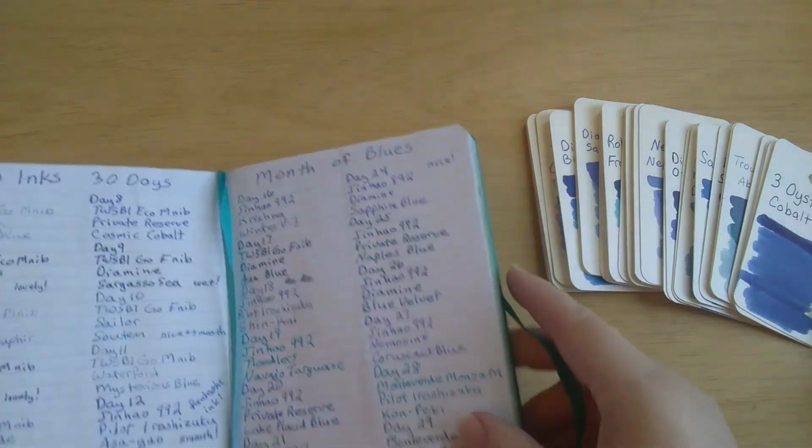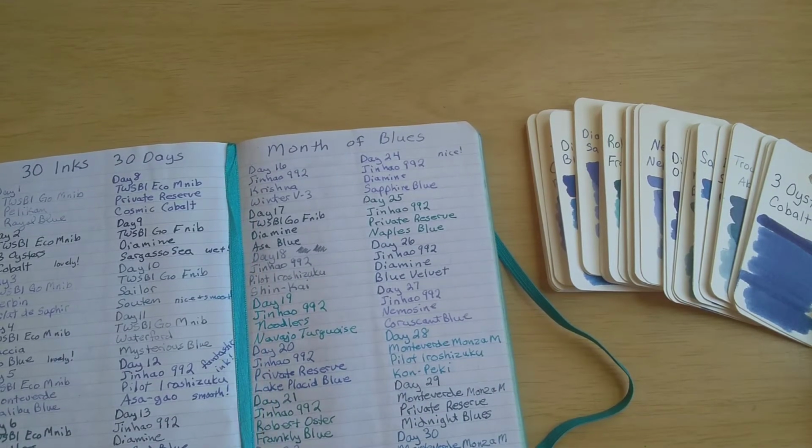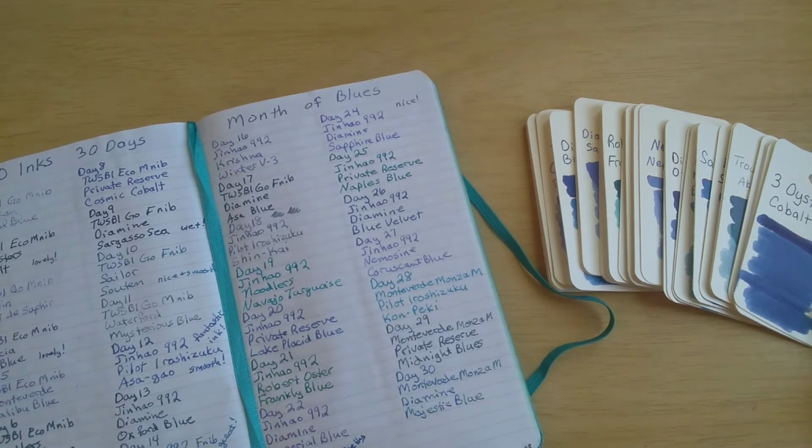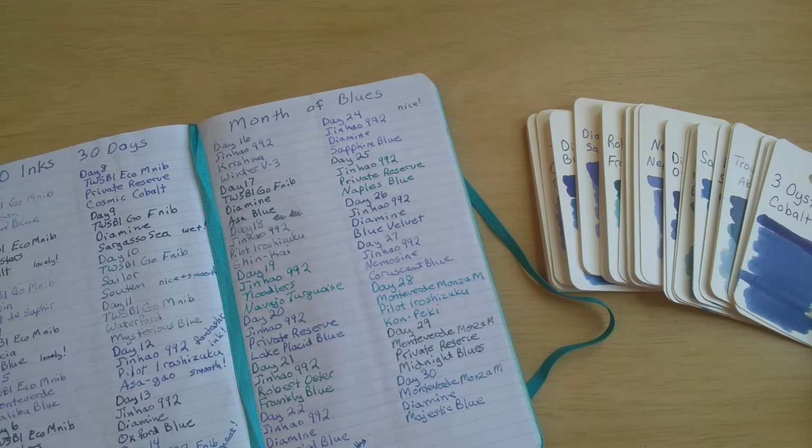I love them. But the problem with this notebook was the paper is so poor quality that most of my pens bled through. So part of my quest this month was to find inks that wouldn't bleed through this paper. And I used finer nibs. I don't use a lot of the broader nibs, so most of my pens are mediums or fines. I have a few extra fines. So I was just experimenting with these different inks, trying to use the inks I hadn't used a lot, and just explore my blue inks and see what worked in this journal.